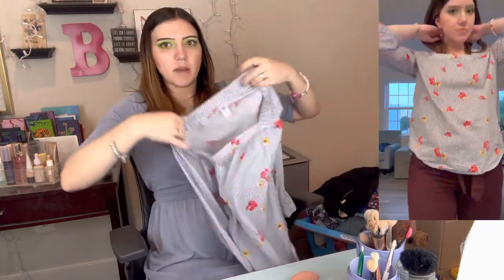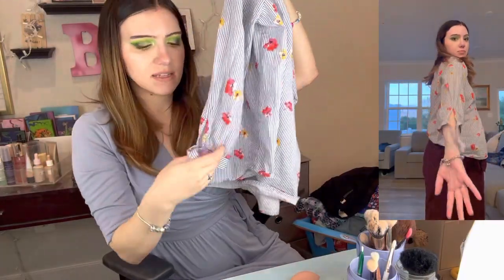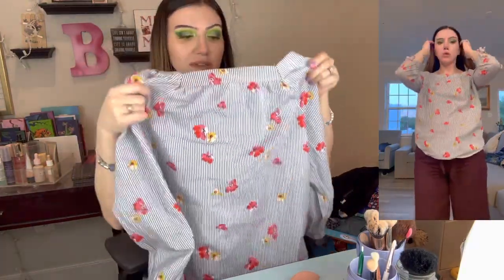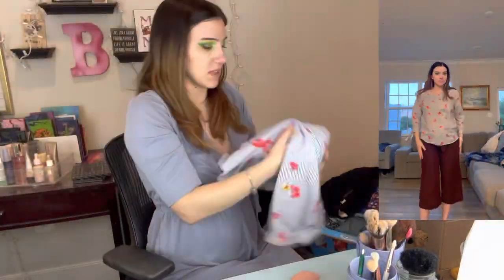Got this top from Old Navy. This is really cute. Has little ties, and yeah, it's just flowy and lightweight and everything. Has flowers on it. Again, not usually what I would wear, but I actually thought it was really cute. And it has stripes, so I thought that was fun.